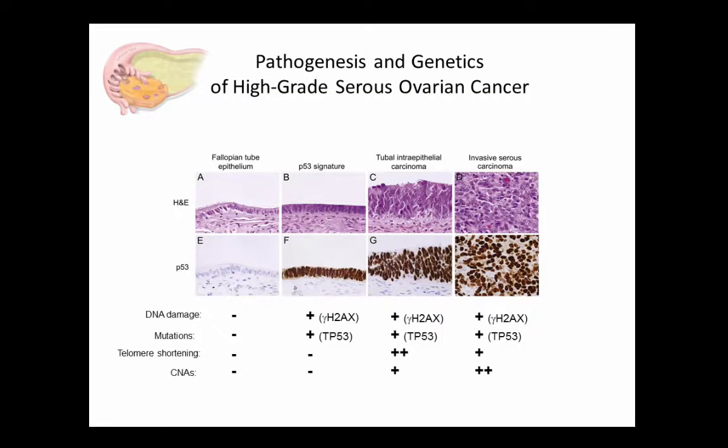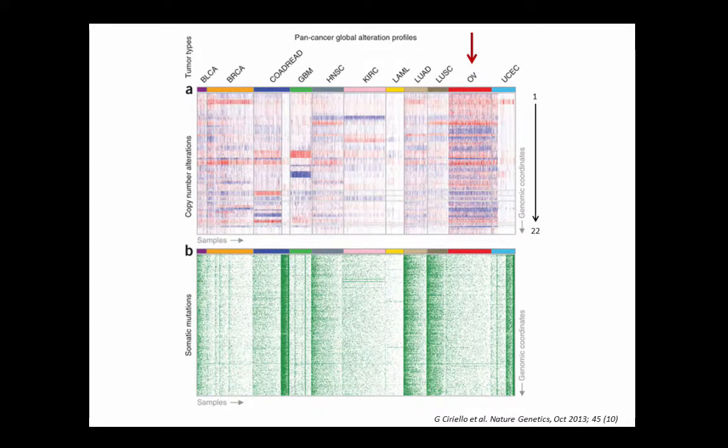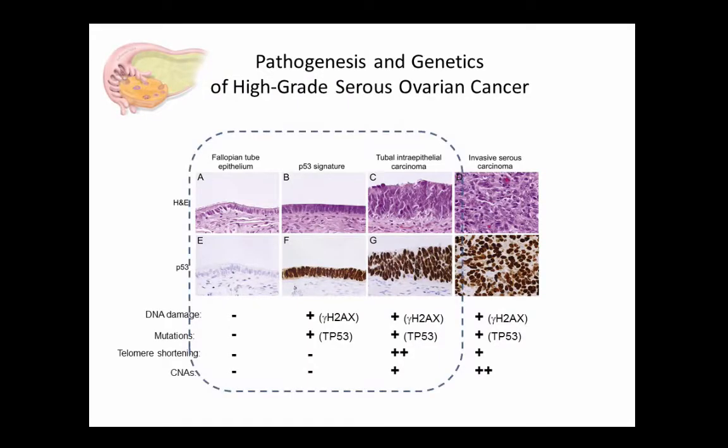So we were interested in trying to figure out how do you go from something like this, right? How does this happen? So we said, okay, can we move backwards in time and try to understand the evolution of this cancer, starting from the very early lesions in the fallopian tube that we identify, and move forward, trying to understand at what point do we see this sort of genetic chaos that occurs in these cancers.